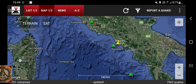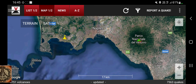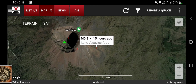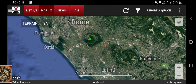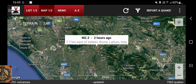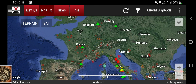19 hours ago, I have been checking out 3 volcanoes in a row. And every single one of them had some quake activity in the last 24 hours. Vesuvio has rather much, 4 quakes 5 hours ago. 15, 13, and 13. And also Rome got hit, I just noticed before. Where is it? We lost Rome. Here. That's Rome. Colli Albani. 2 hours ago, 2.2, Velletri, 22 kilometers in depth. Many twos in that. Interesting. But I think I leave it here. Thanks. Bye.